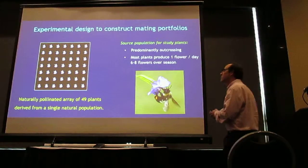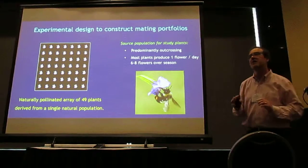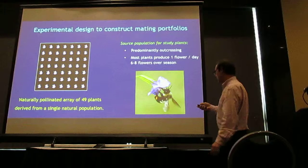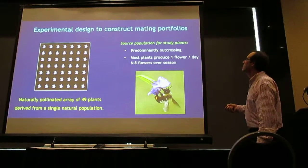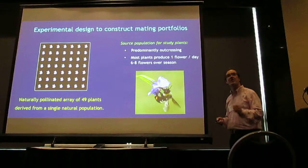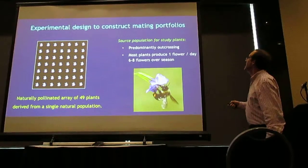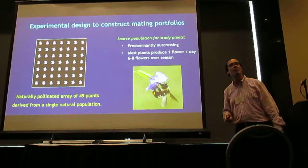Okay, so the approach that we undertook to quantify mating portfolios was to take a single snapshot in time. So this is a single day quantifying mating events for each individual in an experimental population. Now the source of the plants for this experimental study was a predominantly outcrossing population that typically has single flower displays. Nearly all individuals have single flower displays on a given day, and these plants typically only make 6 to 8 flowers over the season.